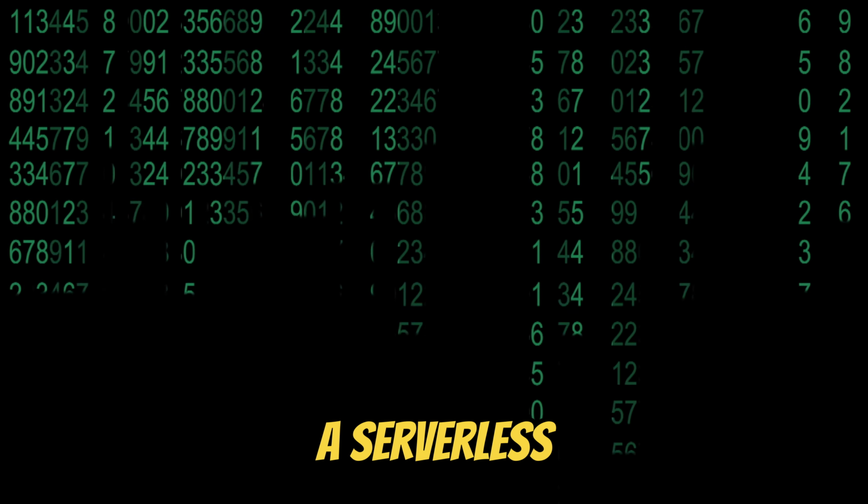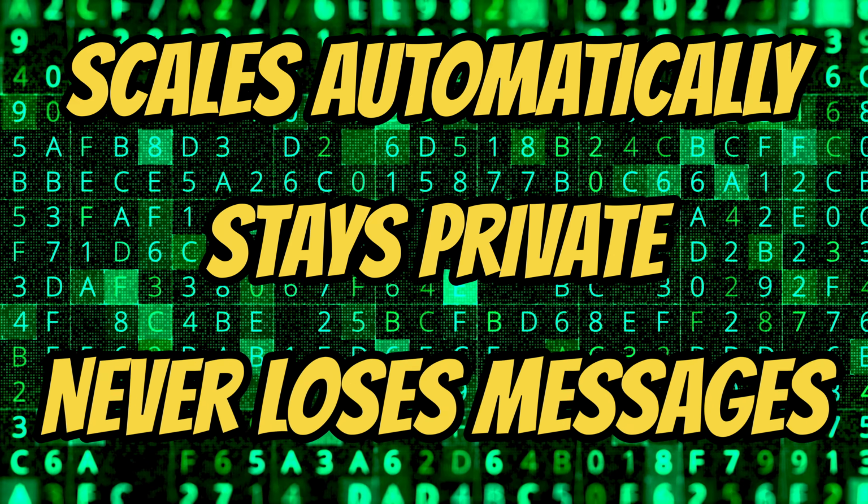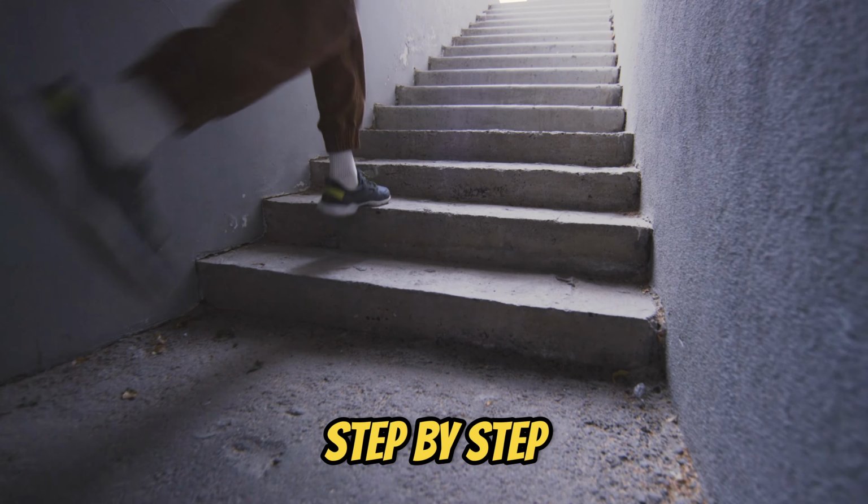Want to build a serverless email processing system that scales automatically, stays private, and never loses a message? I'll show you how step by step.